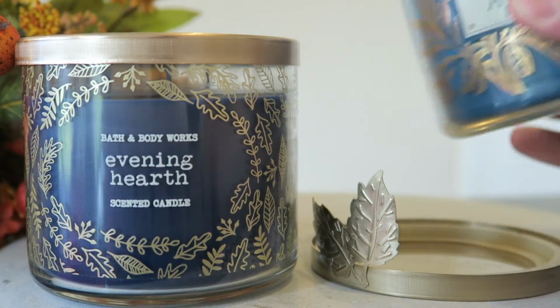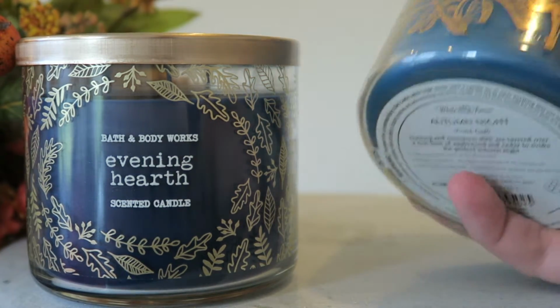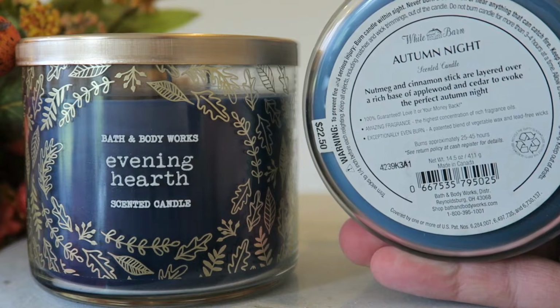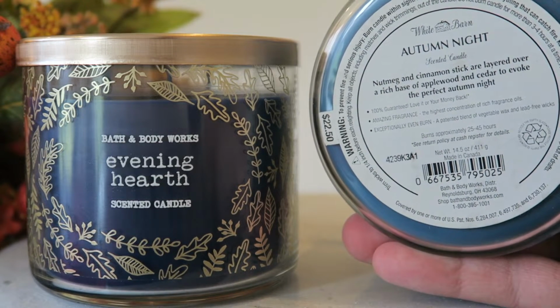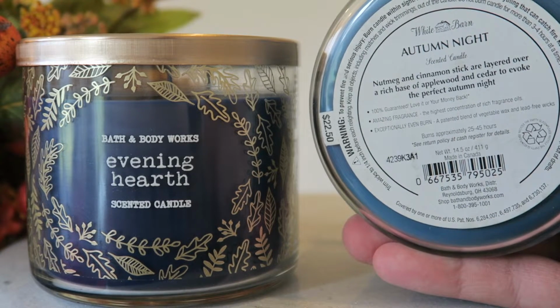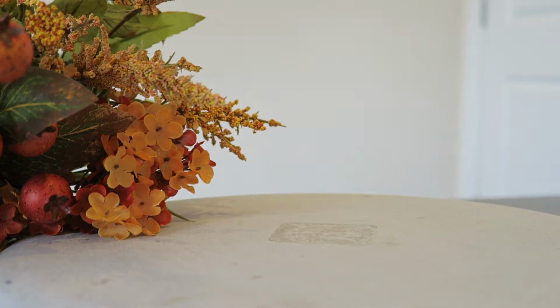This was Autumn Night, which really was autumn at night, in the sense that it was the autumn candle with some additional darkness added to it. This one was nutmeg, cinnamon, applewood, and cedar. So again, really a lot of what I'm getting in there, the cedar, the applewood, and the cinnamon stick, which could be cinnamon bark. Now, comparing these side by side, they're very similar. They're cousins, not sisters.